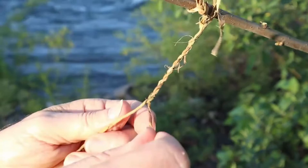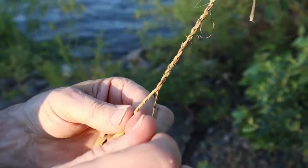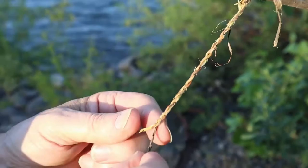Now you can see as this wrap is happening, the twist between the thumb and the forefinger is happening clockwise, but the wrap is actually happening counterclockwise. It's a pinch, a twist clockwise, and then a wrap counterclockwise.